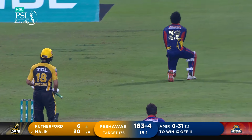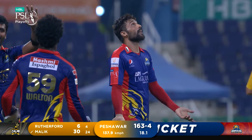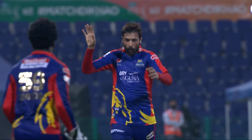Edge caught behind, I think. Your wish is my command, says Mohammad Amir. He's got a wicket, and it's a big one. Mohammad Amir has dismissed Shoaib Malik. Up against it. It's a dot, fast delivery, needing to put in a performance for his team.